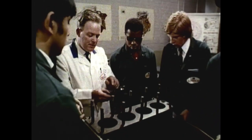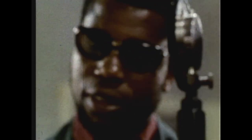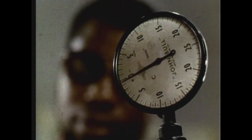Select the maximum clearance, as you see, is half a thou. Lower it down halfway.